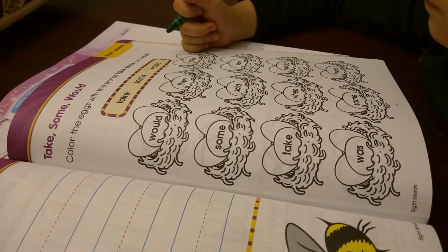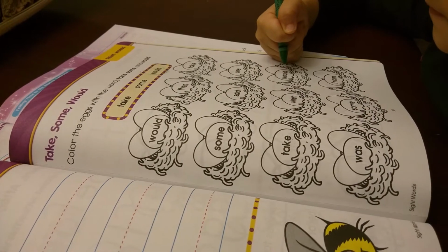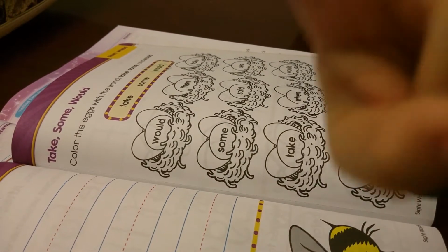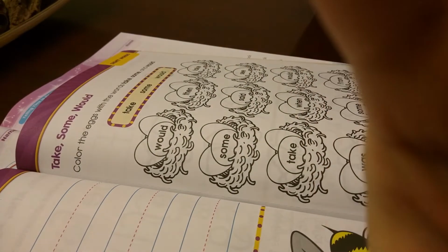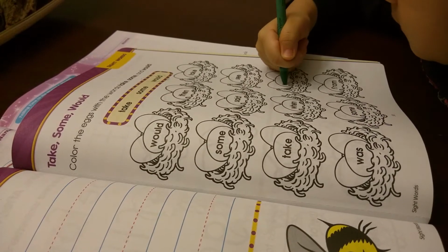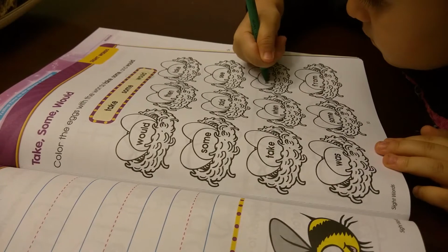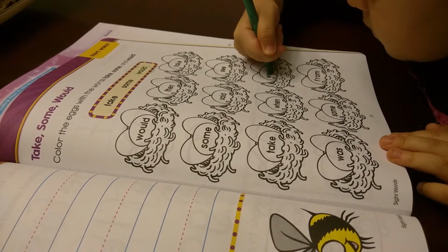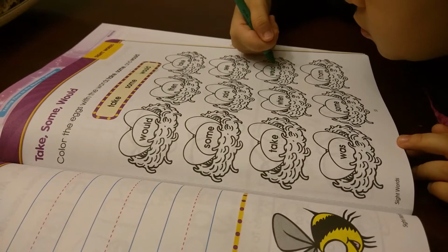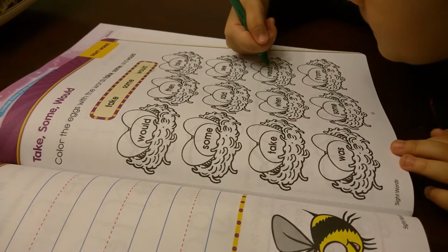Can you find wood for Mommy? Show me where it is, please. Right here. Good girl. Now color them in if you want to, or you can just circle them. I want to color them. Okay, good girl. And say the letters as you do it, okay? W-O-U-L-D. Wood. Good try, baby.